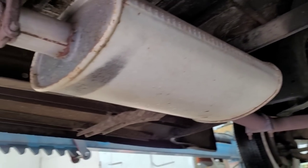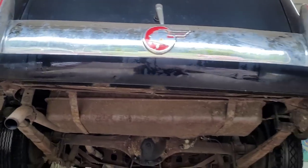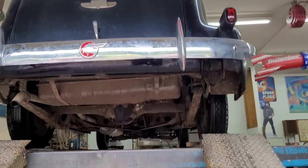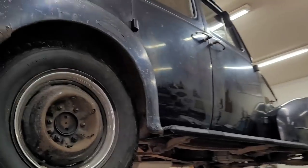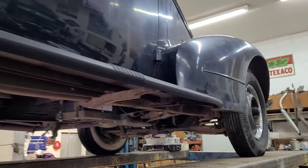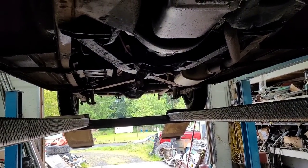Wow. This thing just keeps getting better all the time. It looks like it had a muffler and tailpipe at one time. Seemed to have done an okay job. Yeah, this car is just incredible. One of the nicest 30s cars I have ever seen. This is a true survivor. Wow. Well, there's pretty much the underside of this thing. She looks pretty good. She's definitely an oil leaker, but man, what isn't anymore? Let's get her down and wrap this up.